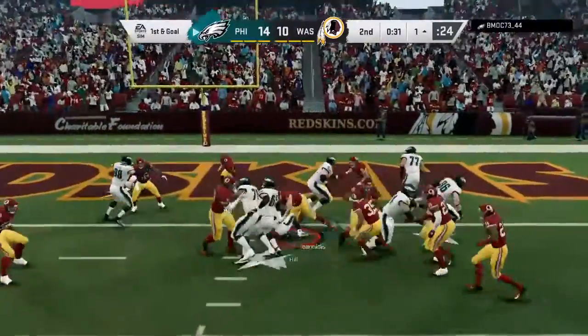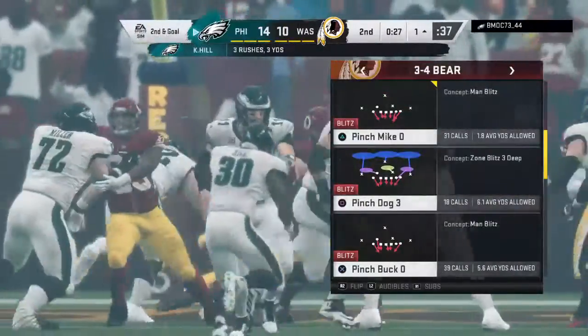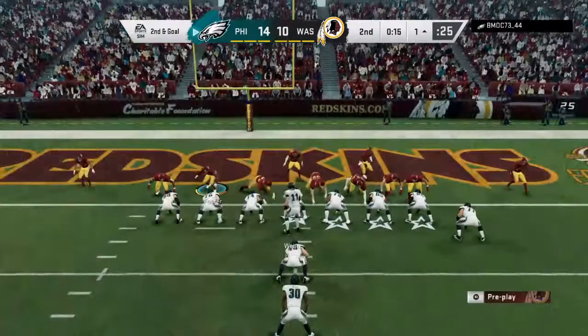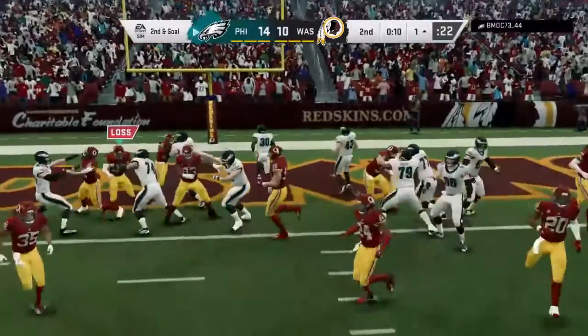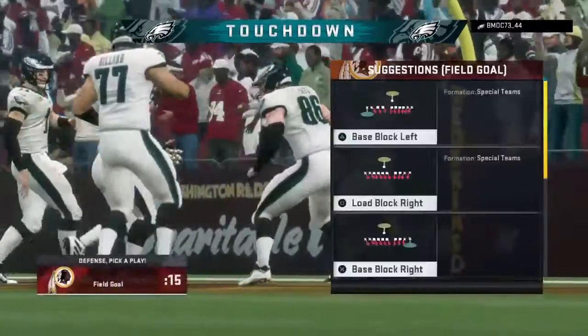Now here's Hill. Into a mass of bodies, and I think they held him out. They did. Call it no gain, and it's going to be 2nd and goal. Another shot from the 1 on 2nd and goal. They'll run it with Hill, and he's in. Touchdown, Eagles.